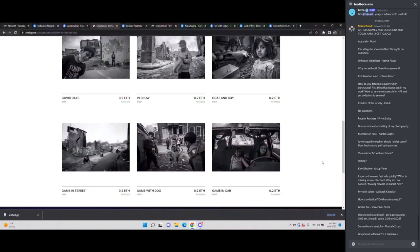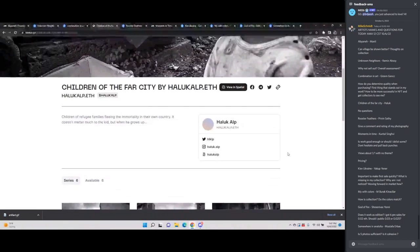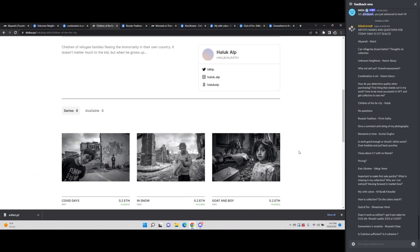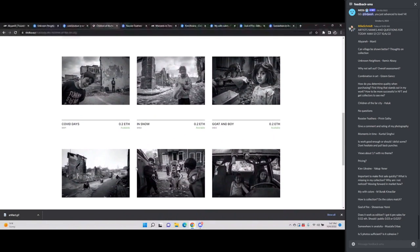I'll take a look at the images. So there's six. None of them have sold here. Not sure how long the collection has been out because it's very hard to figure that out on Sloika, but I think this collection has been out for quite some time. And so let's take a look through some of the shots here.